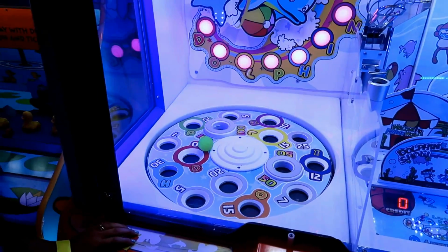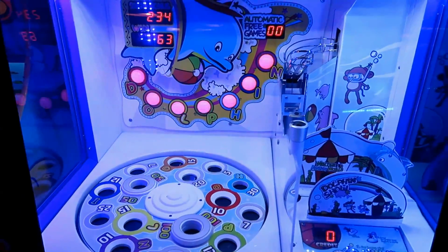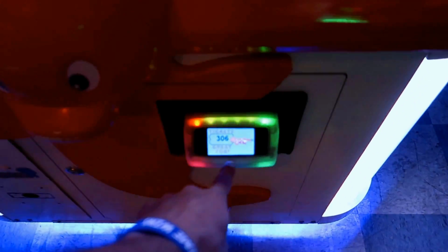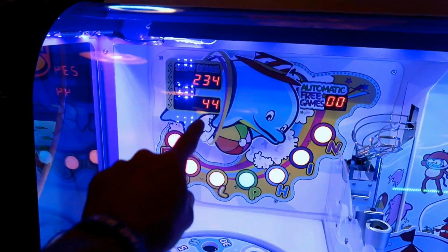What are you going to get? No, it got the 7. Hey, but you got the jackpot on this game. It's still adding the tickets down here. I think it still owes you 50 because you had 310. Yeah, it still owes you like 40 something left.